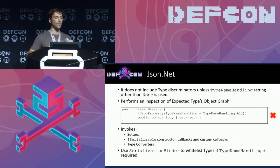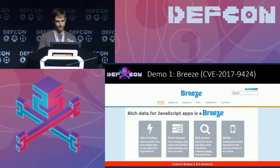And then the library will invoke setters, serializable constructors, callbacks, and even some on-error custom callbacks. So basically, the attacker has a very large gadget space to get arbitrary code execution. So let's see an example, a demo.